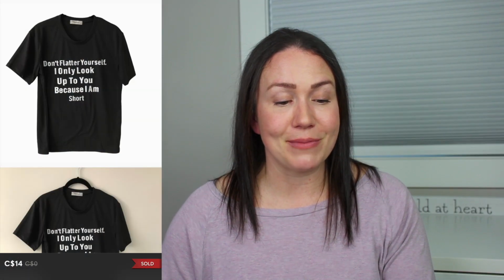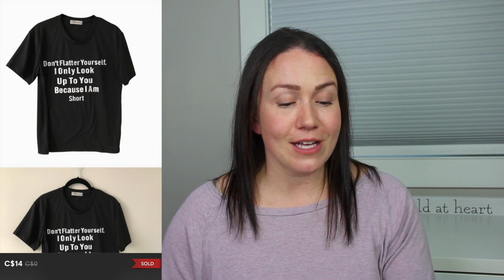First bundle to sell, this sold for $35. It was a pair of vintage Miss Capizzo, I'm not sure if I'm saying that right, tall cowboy boots in a 7.5. Also a black graphic short sleeve tee in a medium. I gotta read out this tee because it is hilarious. It says, "Don't flatter yourself. I only look up to you because I'm short." That's so funny. I'm 5'3". That is hilarious. Yeah, she's gonna rock that shirt. It's gonna be so cool.